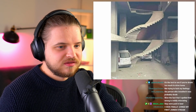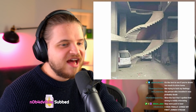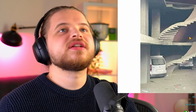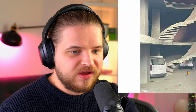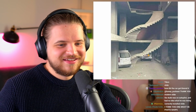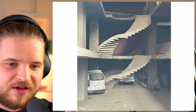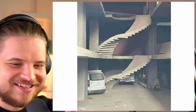Oh my goodness. How do you get it that wrong? How do you actually install stairs upside down? How do you actually physically do that? The caption for this is somewhere in Australia, maybe. Well, we have upside down cars in Australia. How do they get the car behind it? They park the car there, and I'm assuming it actually fits out, but that would be funny. They park the car there and install their stairs upside down and then it's stuck in there forever.